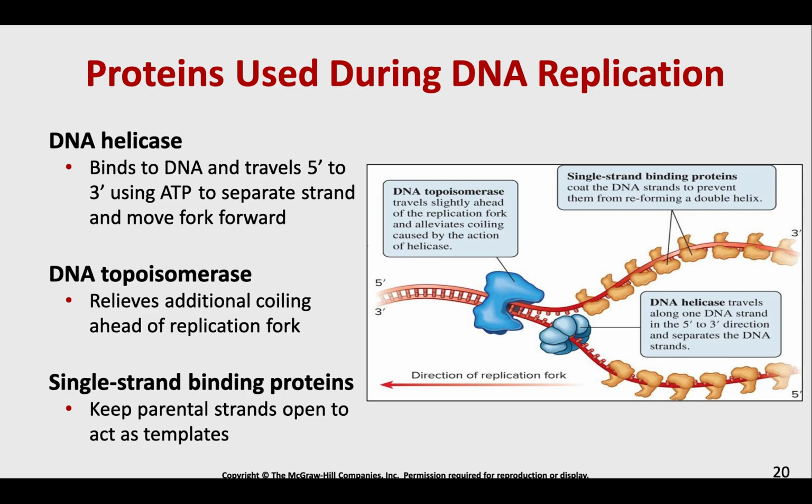We also have another protein, DNA topoisomerase, and I might have butchered that name, but we're going with it. That enzyme is going to be around the DNA, and it's going to help relieve additional coiling ahead of that replication fork. I don't know how many of you have ever worked with yarn. I'm a crocheter. Maybe some of you are knitters. If you try to separate out strands of yarn and just pull it, it's going to get highly coiled and probably knot up on you. That's kind of what's happening in DNA here. As we're uncoiling DNA, we want to relieve some of that excess coiling. So that's where this enzyme comes into play.